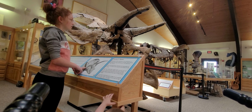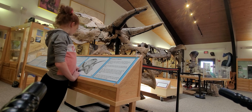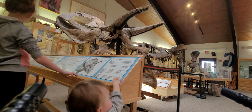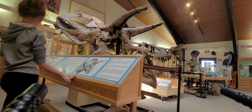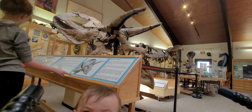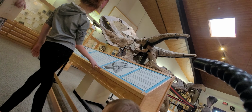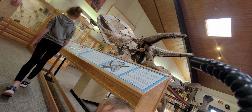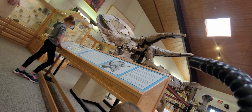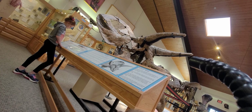So this one says, hold the two stairs. Scientific name, Phosphorus lateralis, discovered 2013 in Yakima County, Wyoming. Late Cretaceous, about 67 million years ago. Length 7.5 meters long, about 20 feet. Mass, about 16,500 pounds. Skull, about 9 feet long.